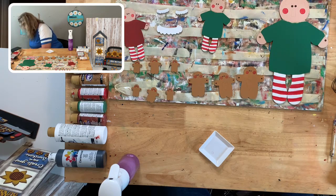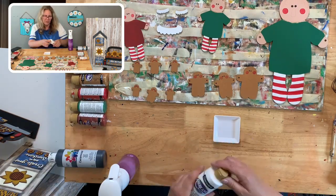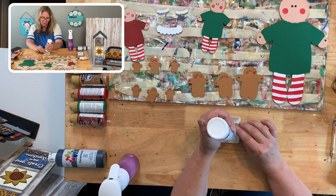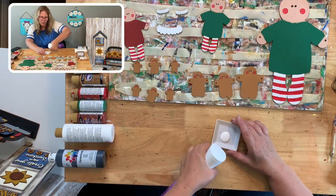I love Raggedy Anns. They are so much fun. We have made Raggedy Anns for such a long time, guys. I used to do a garland, and that garland would be fun with these. I'm going to create a garland with these and put candy canes or stars in between.